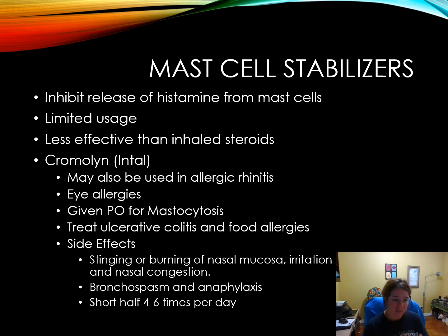So again, kind of a weird drug, this mast cell stabilizer. You may start to see it in certain populations of people reappear, which is the reason I wanted to bring it up to you. The other thing about cromolyn, this mast cell stabilizer, is that it's also used for things other than just asthma. So you may see it used in allergic rhinitis, allergies. Okay, that makes sense to me. But it could also be given for a rare disease called mastocytosis.